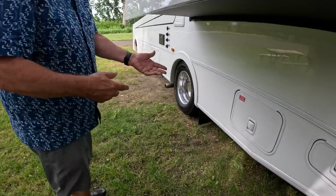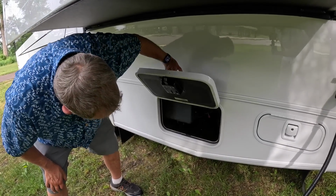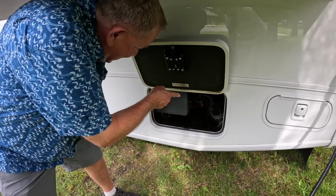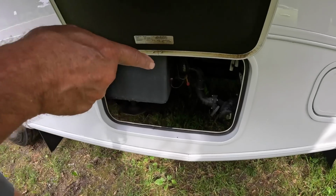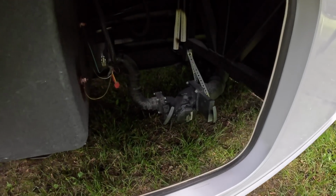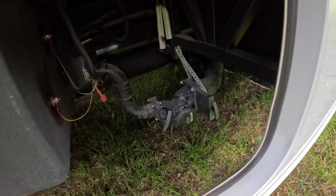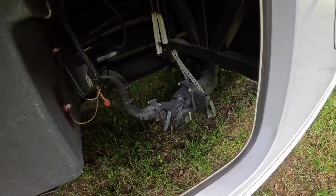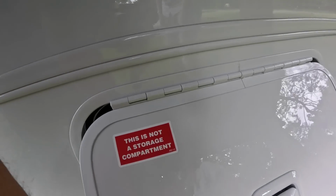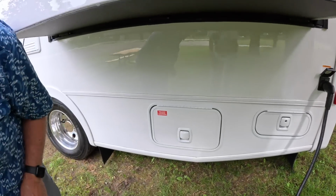This is not a storage compartment either. But you know I gotta open it. What is it? I don't know. Oh, I can see down below that it's a drain for your black tank and everything. Look at that. You have to crawl way under there to empty that. That's crazy. Holy smokes, that doesn't look good. All I'm seeing are little red signs. It says this is not a storage compartment? I know. I remember when we saw this at Tampa.